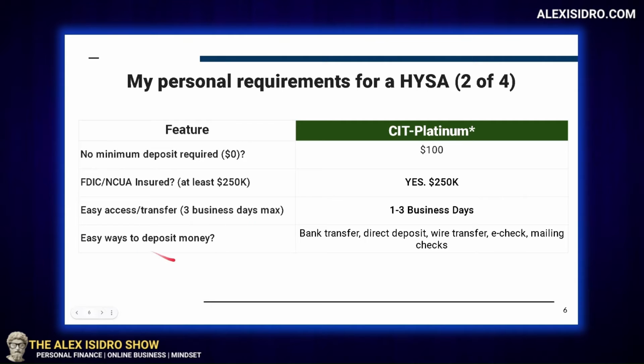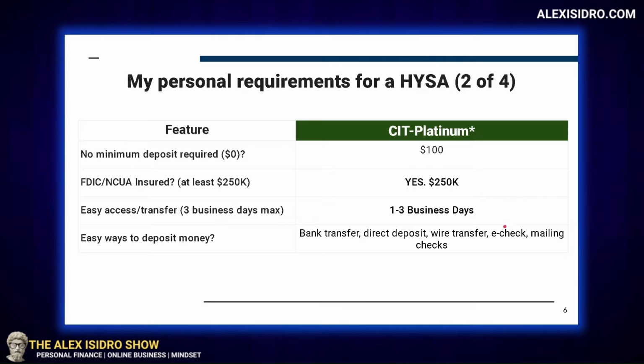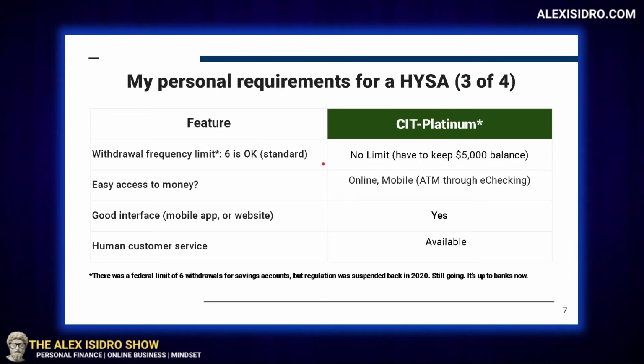Now, speaking of deposits and transferring money, when it comes to making deposits, CIT Bank does offer the very much standard bank transfer, direct deposit, wire transfer. You can also mail checks, or you can deposit checks through your mobile application. These are the things that I personally look for, and convenience definitely comes to mind when I hear of e-check or mobile deposits.